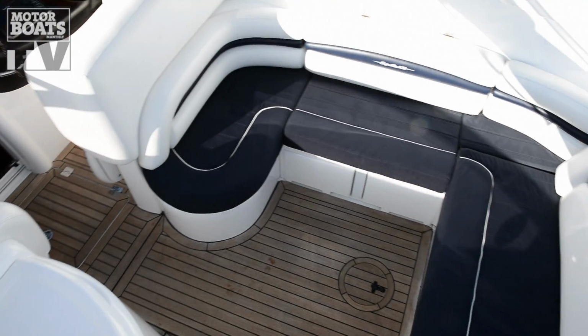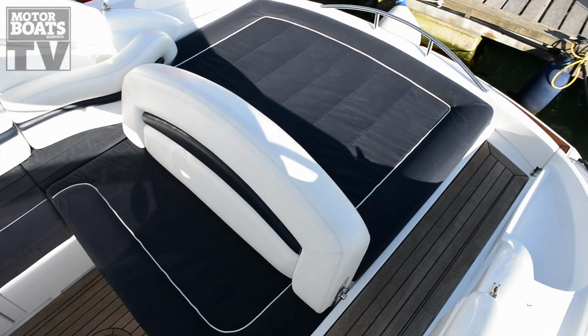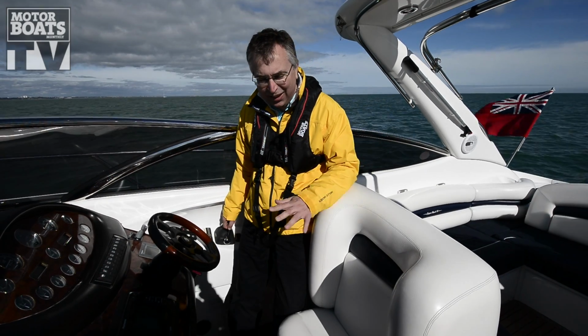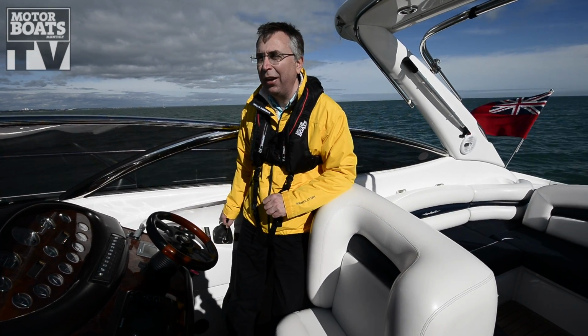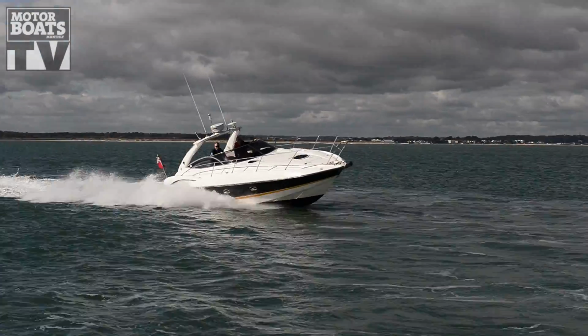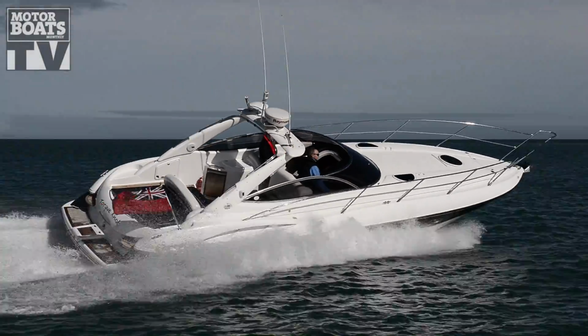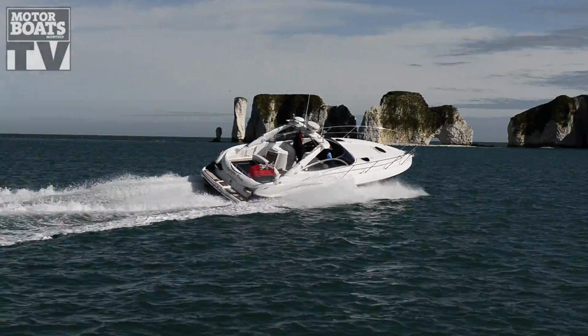So you've got a fantastic cockpit area up here, big sunbed on the back, nice sitting area opposite a wet bar, and then three great bolster seats for the driver and the passengers at the front. And what this boat is about, it's about out and out driving. We've got a pair of CAD 300 engines in here, that's giving nearly 600 horsepower in total and performance close to 40 knots.